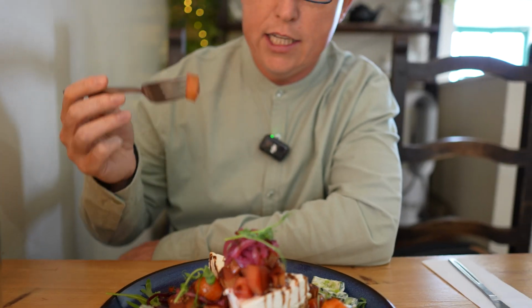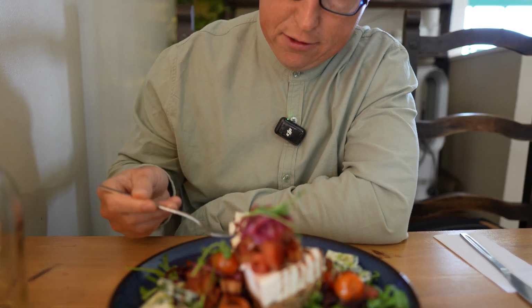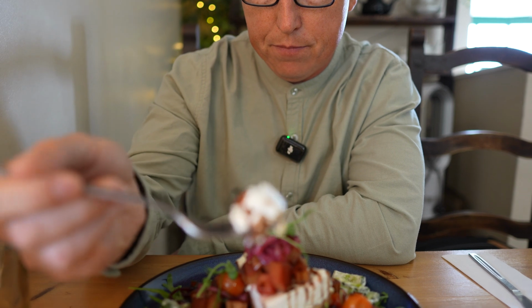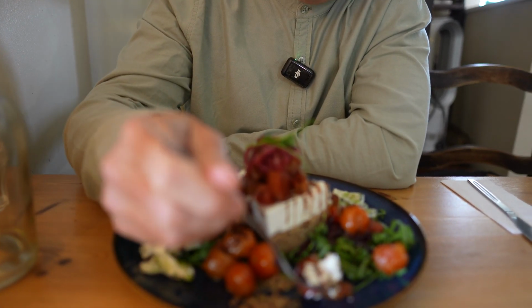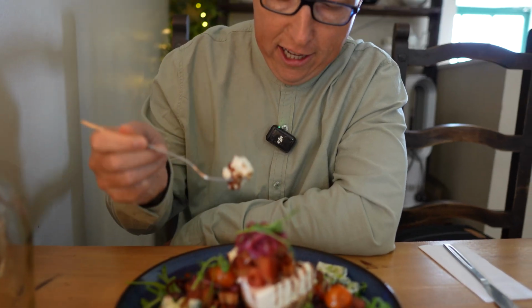Shall we get? You know what? Let's just go for the main event here. Bit by bit. I'm just going to have to get stuck in. Look at that. Just get a little bit of everything going. Not another one of those. I don't know. Honestly, I don't know where to start. I've never been so confused eating.